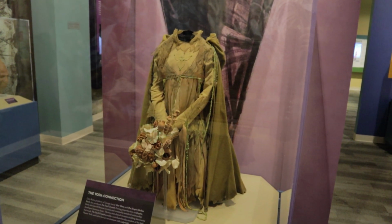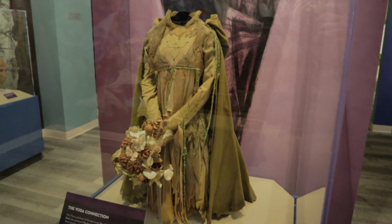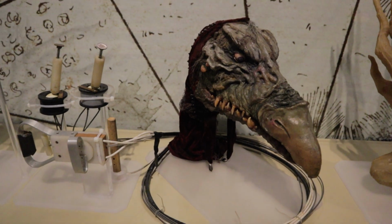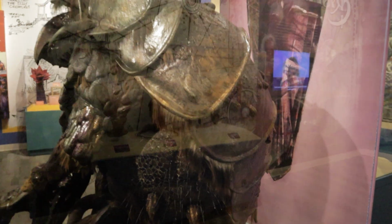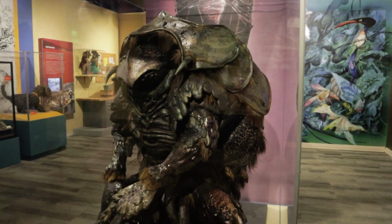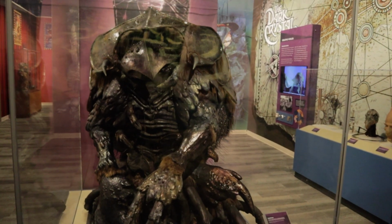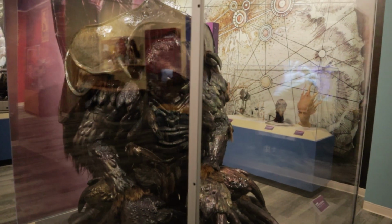I don't have the puppets for the two main characters out here, but they do have Kira's dress. Well, they have Chamberlain's head. He's one of the Skeksis. I cannot believe they have one of the full Garthim costumes on display. This thing is massive. These things really freaked me out as a kid.